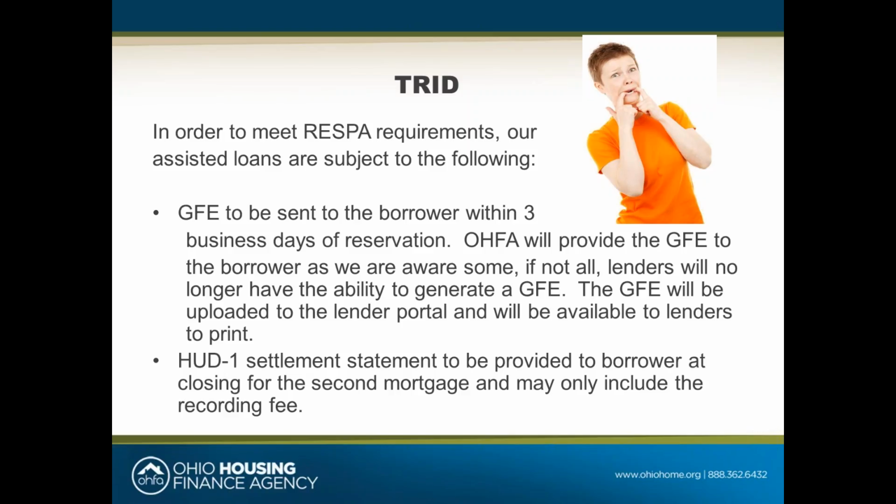So we talked to them and we asked them if it would be possible, because we thought that we had an argument for us sending the GFE. We are the lender on the note and on the mortgage. OHFA is listed as the lender on both. So we made the argument that it should be within 3 business days of this loan being reserved with us. Since we're the lender on both of those, we should be able to generate a GFE. And we were very clear that that is not likely to be within 3 days of the borrower making application with you as the lender, but it would be within 3 days of us making application with us. And they agreed that since we are the lender on the note and the mortgage, that's possible.